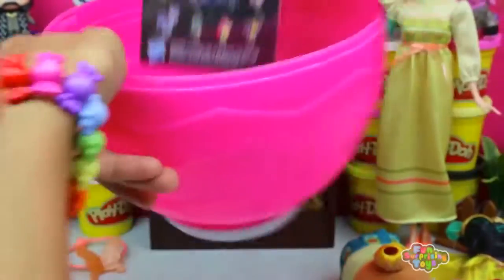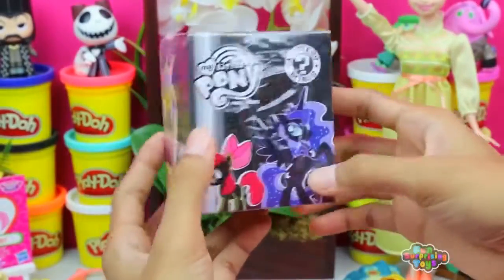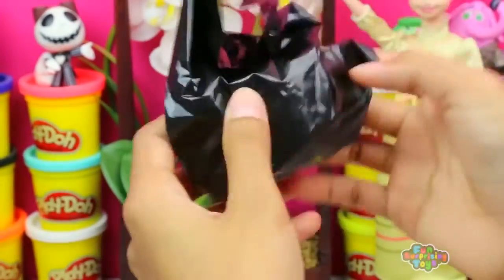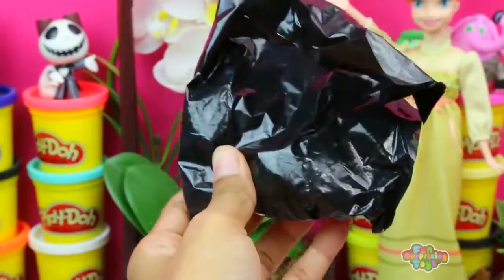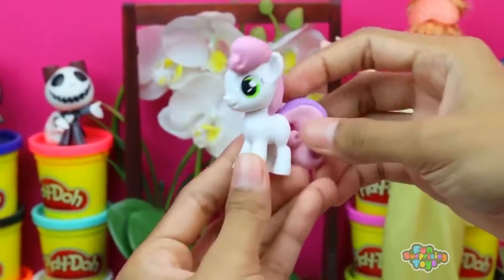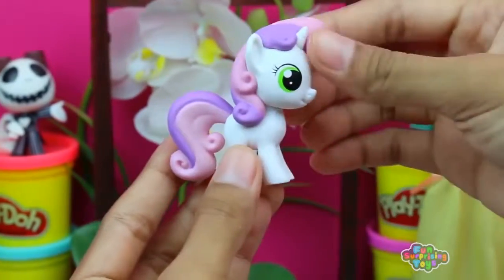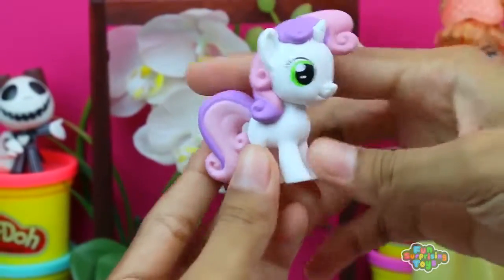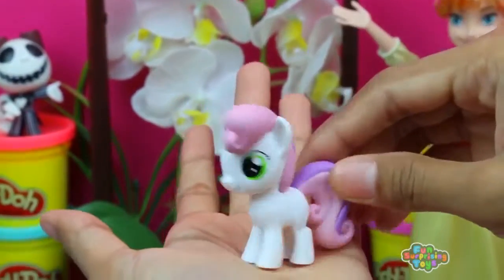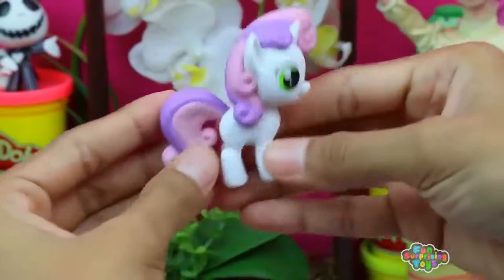And our last surprise for today is My Little Pony blind box. A little bit of mystery until the very end. Cut it open, pull it out, and we got Sweetie Belle, Rarity's younger sister. This is our lucky, lucky day. Check out this beautiful, adorable cutie pie. Look at her colors. Look at the green eyes. She's very, very cute. Bye, sweetie.